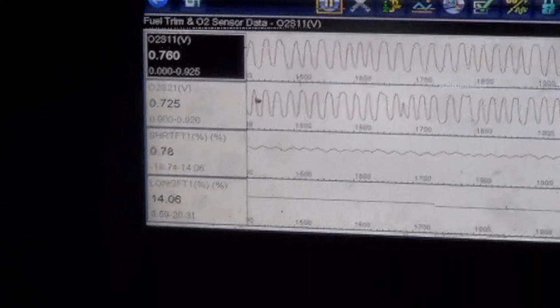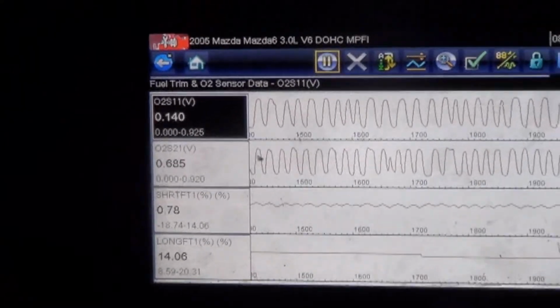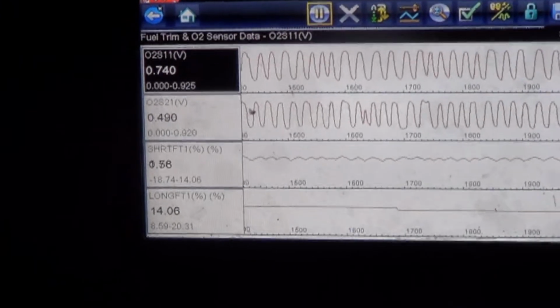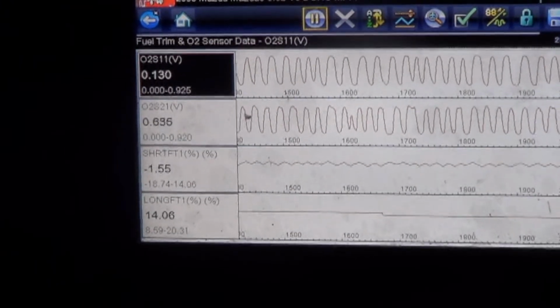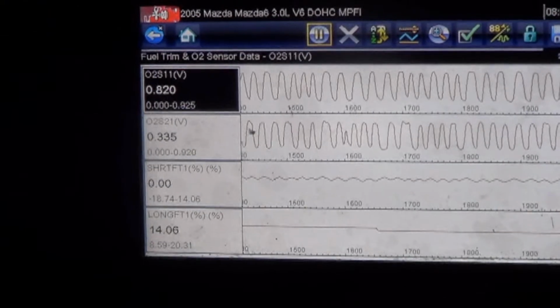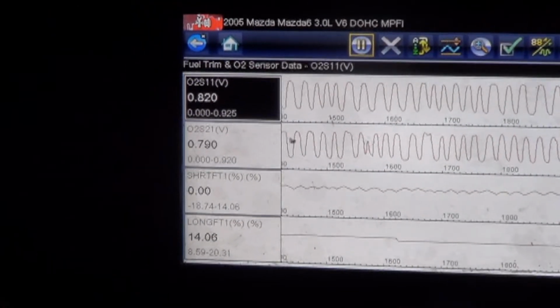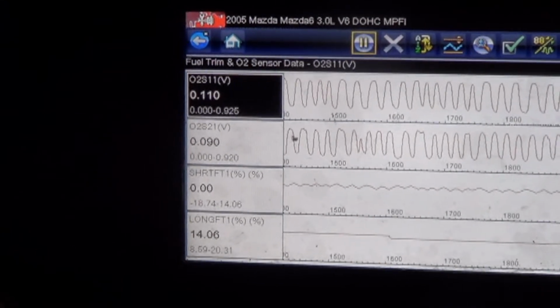Okay, I am back at the shop, and as you can see, the long term has dropped all the way down to 14. I still am seeing a downward trend. You just see -2 there on the short term, so the 14 is going to drop some more if that negative trend continues.